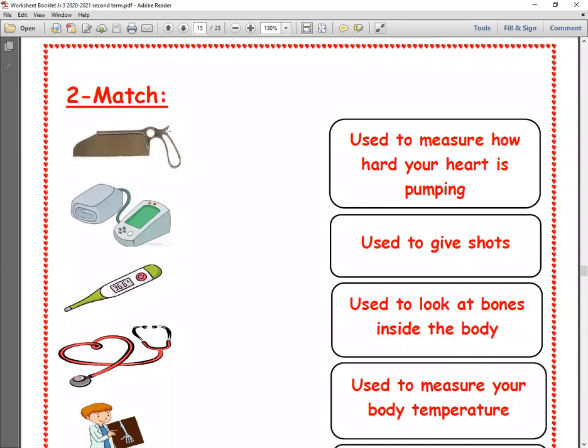Number 1, it's the medical saw. Medical saw is used for surgery, the last one. Number 2, blood pressure cuff is used to what? Yes, to measure how hard your heart is pumping. Number 3, a thermometer is used to measure the body temperature. Bravo.